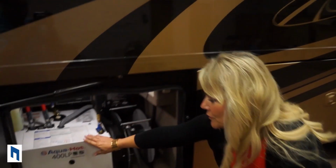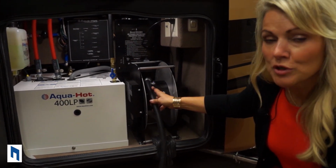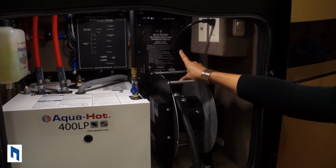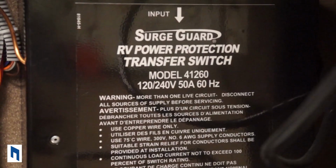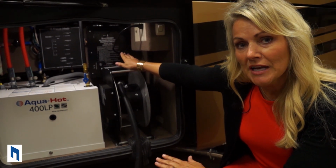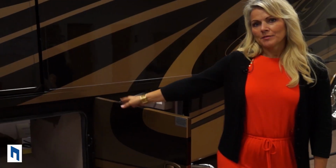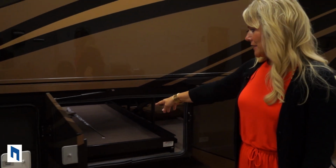Here we have your 400 LP Aqua Hot system, your 50 amp shore power cord, and if you notice in the back we have the SureGuard RV power protection transfer switch. Now this is a big deal because it's coming standard in the Aspire. A lot of times RV parks will have the wrong polarity, so this is what's going to protect you from frying your electrical system.